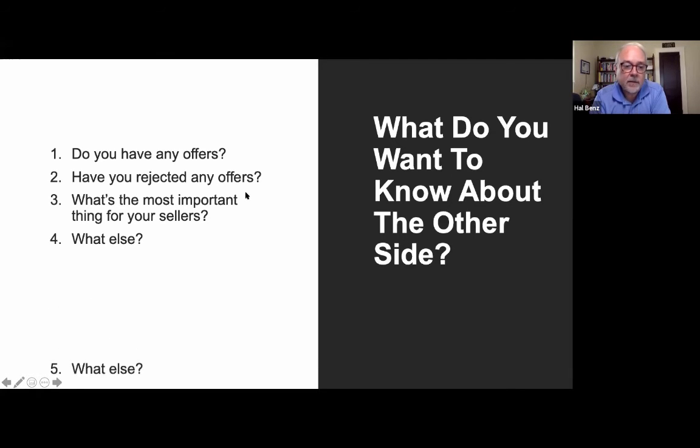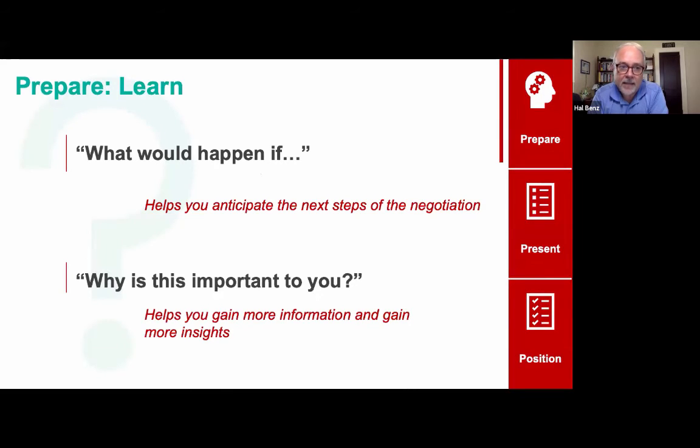It's what else and what else. Try to reveal as many cards as you can so that you can go back and construct an offer that gives them some of what they want so that they're happy, but not everything that they want yet. So you've got some leverage, and that's how you prepare. And you start to think through scenarios with your buyers or your sellers.